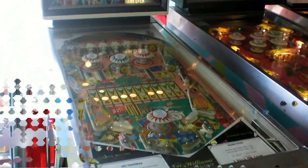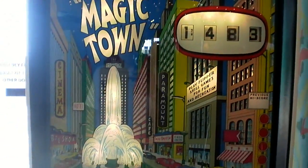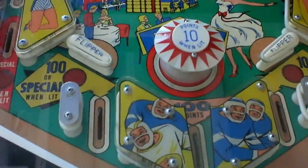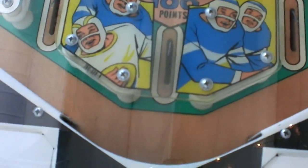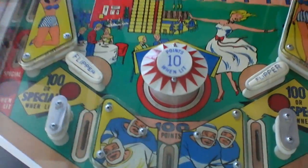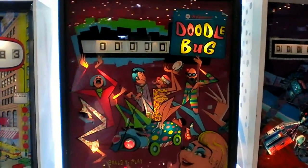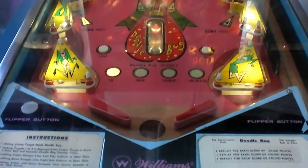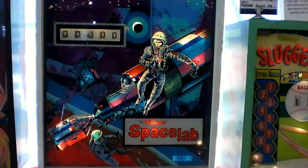So here, everybody, you have Magic Town from Williams in 1967. Definitely a very weird playfield, as you can see that one of these are actually down all the way down here. The flippers are a lot wider compared to most pinball machines. And of course, here you have Doodlebug from Williams in 1971. And of course, from 1974, you have Williams Space Lab.